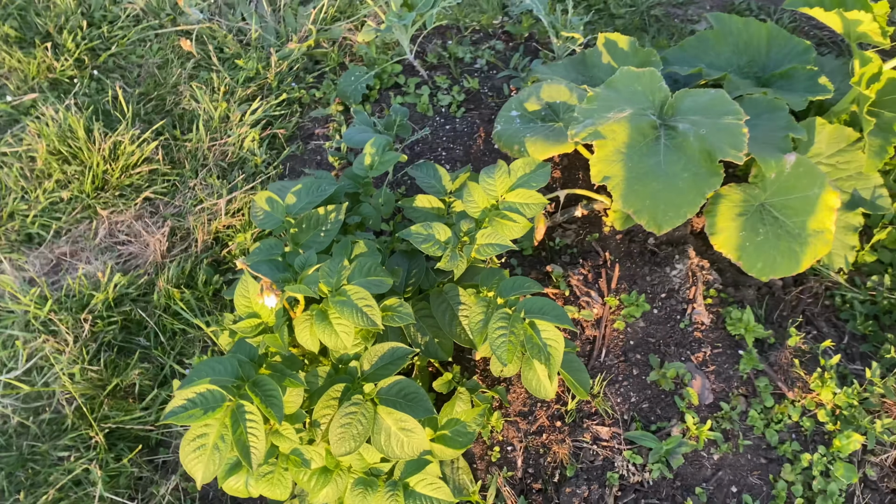We've got some, I can't remember if this is kale or cauliflower or a Brussels sprout. My instinct, from what I remember, is it's a Brussels sprout. So these are going to get pretty big, but they've got a little while to go. And this is my giant pumpkin. It looked really unhappy for ages, but it's just starting to get a lot greener. I don't know if you can tell from there the difference in the colour.